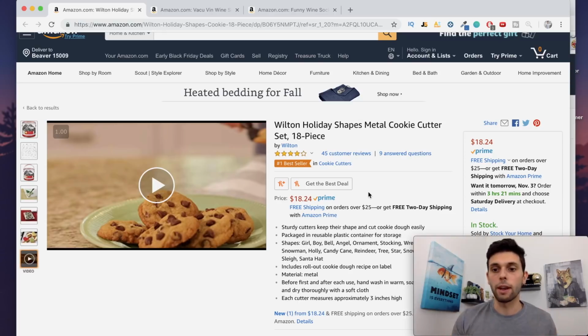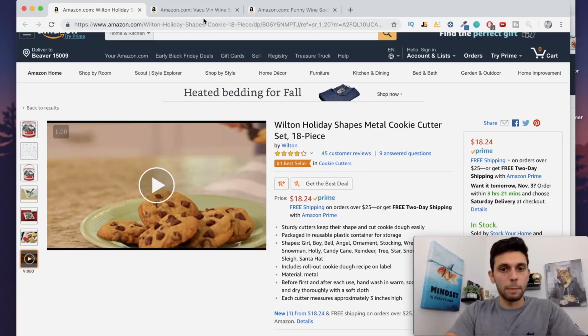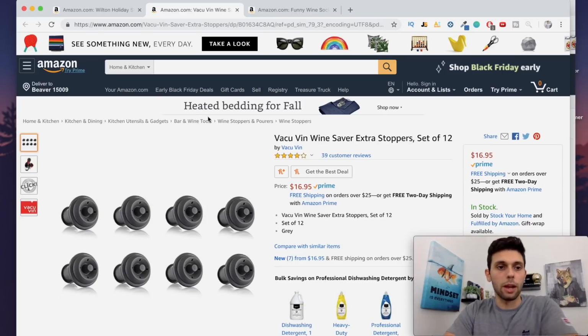So guys, this is another way that you can always be making money with Amazon. Just start selling seasonal products. Make sure you're selling them in the right amounts and make an absolute killing. So this is a great product, but might not be the most versatile one. So let's check the next one out.